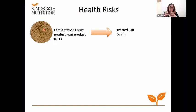And it blows up and the piglet's gut swells up with the fermentation and ends up twisting, and it leads to sudden death. It's not very nice. It's really quite horrific for the pig. So you have to be looking out for this.